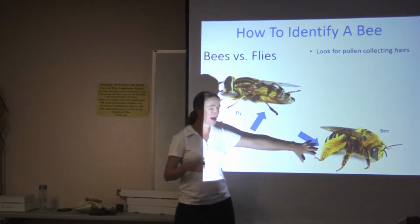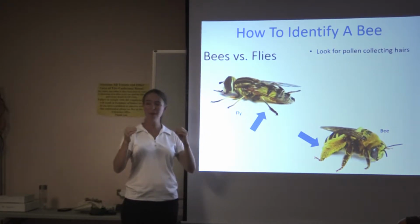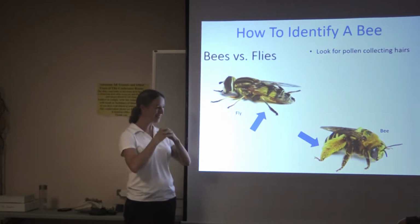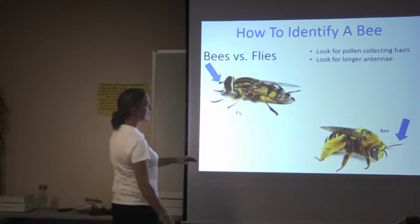When these guys fly through the air, the process of flying develops a bit of an electrostatic charge on their bodies, which is opposite to what's on pollen. So when they land on flowers, quite often the pollen literally jumps over. So that hair serves a purpose. It's a big thing. Another thing to look for is the antenna.